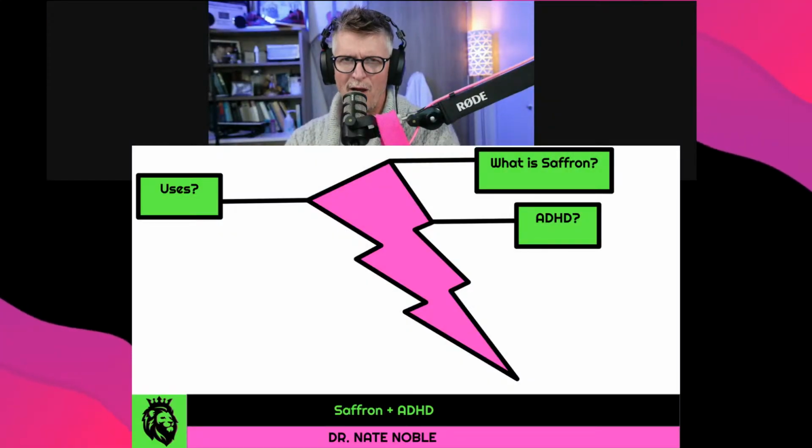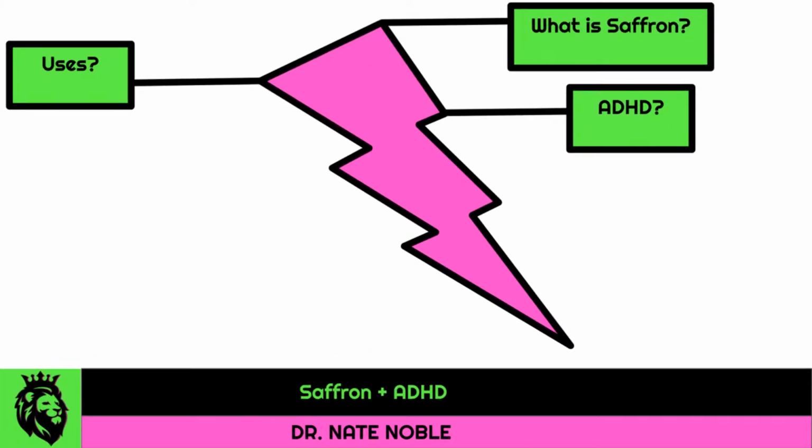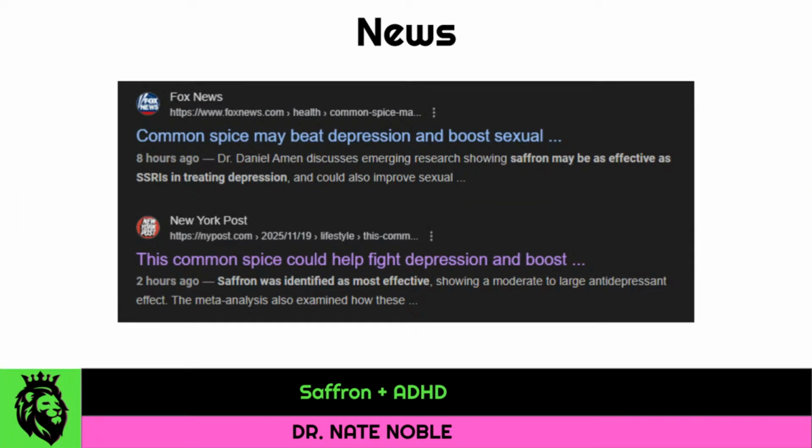Now let's talk about where this idea of Saffron and ADHD comes from. Where do we get this idea that ADHD and Saffron are partners and could mutually benefit from each other? If you did a quick Google search from November, you're going to find a couple things that pop up. Common spice may beat depression and boost some stuff. From the New York Post, this common spice could help fight depression.